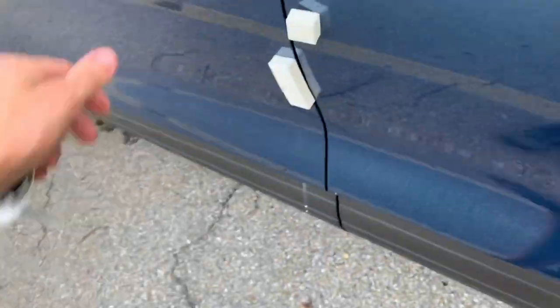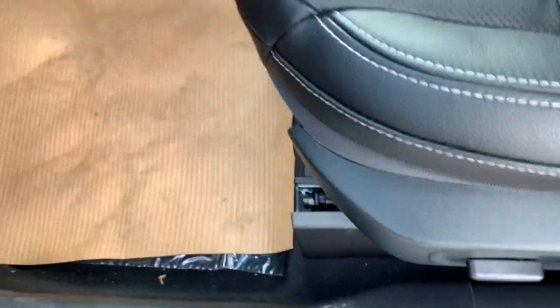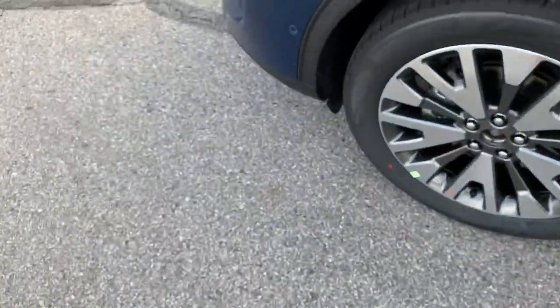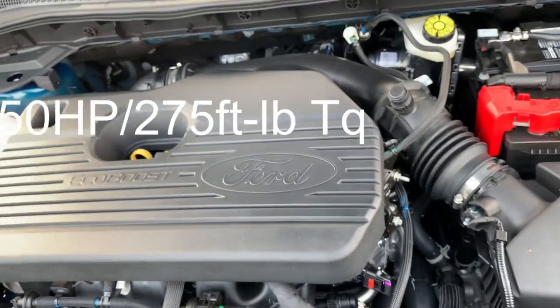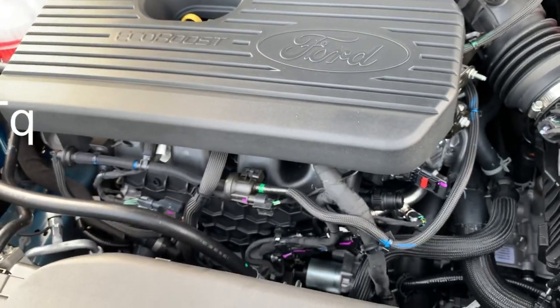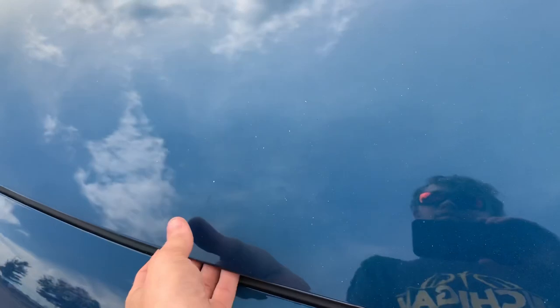Let's take a look under the hood. See what's under the hood. I think it's the 2 liter. Not quite sure. Didn't really do much research on this before I took it. Oh, it doesn't have a hood latch because you have to double click it. So that is your 2 liter. Oh, the hood's really light. 2 liter EcoBoost connected to all four wheels with an 8-speed automatic transmission.